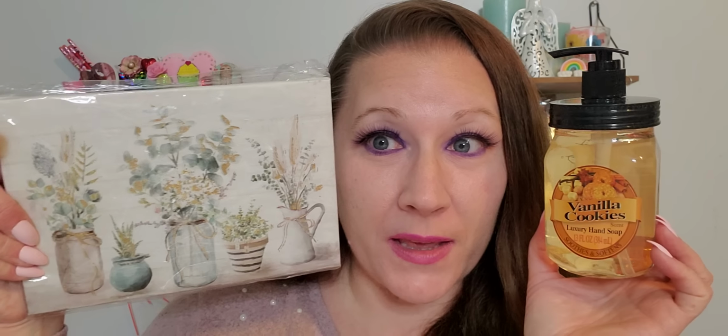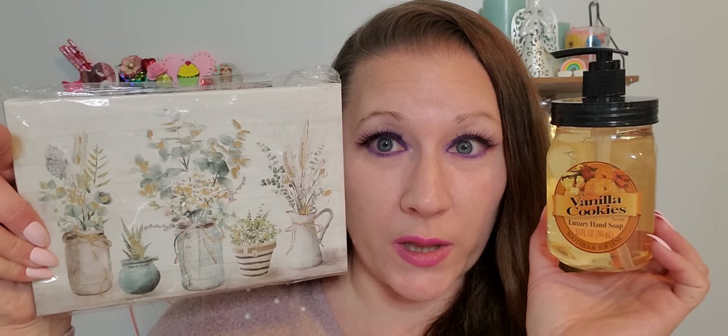But that set next to even this by your kitchen sink, those two would look really cute together. It's a very natural, beautiful look, light and airy, summertime vibes. I thought it was great.